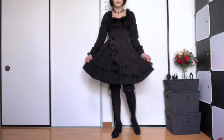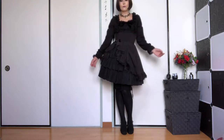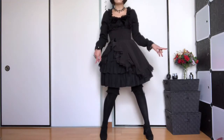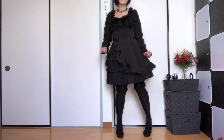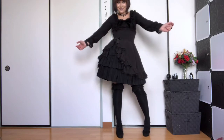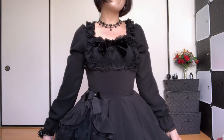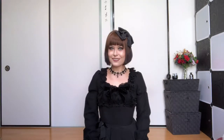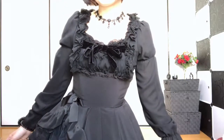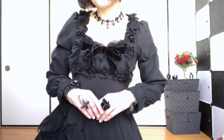The blouse is also Moitié and it's also secondhand. They are both some of my most useful, most versatile Lolita items that I can use in so many different outfits.